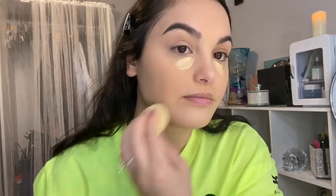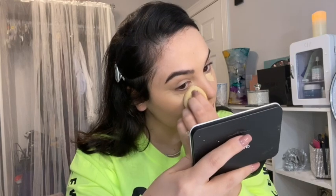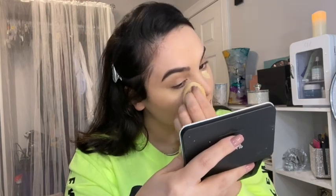Do you see what it does? It highlighted this portion of my face. Do the same thing for my under eyes. If you want, you can go back into the powder foundation and blend the concealer in a little bit.